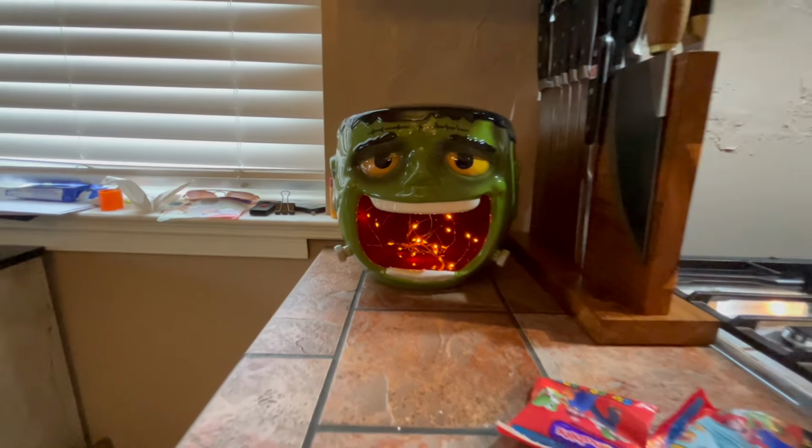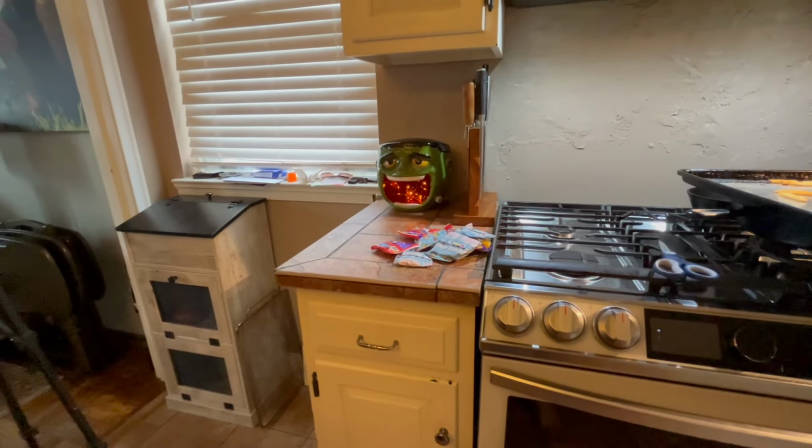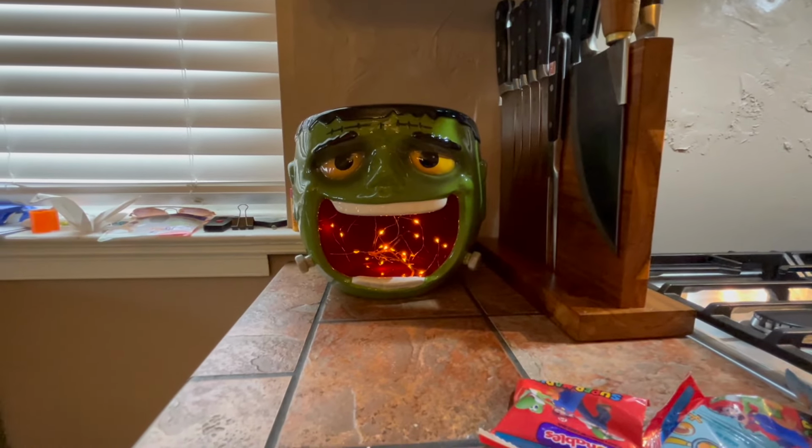Okay, so here's what he would look like with lights in. This is kind of from further away. I think that's kind of cute.